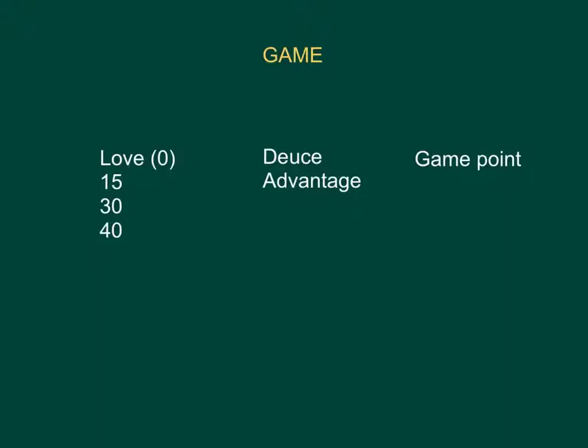That same terminology also extends to sets. So when one player only needs one more point to win the set, it's known as set point. And when one player only needs one more point to win the match, it's known as match point.